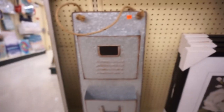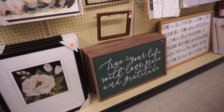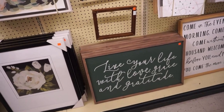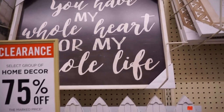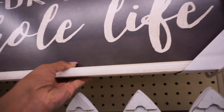And then these lockers I was going back and forth about, I may go back and pick them up, but I thought they would be really cute in my son's room just to organize books or whatever. He doesn't have little kid books, but just to organize things on his wall. But such cute items and the prices are so great.